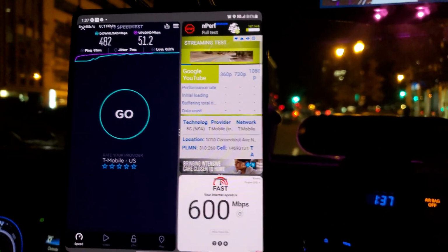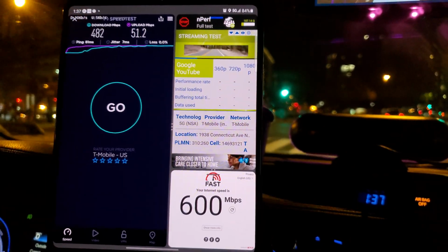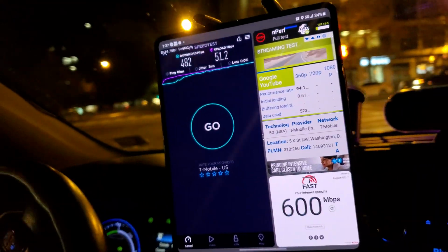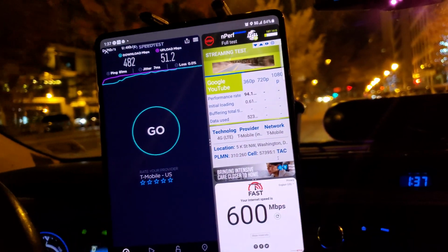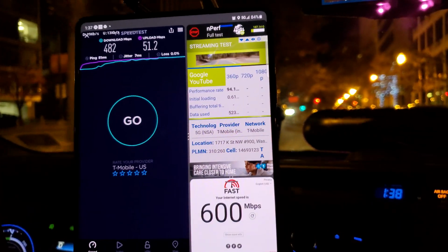You know, COVID had me cooped up for a while, so with me finally doing speed testing and actually checking the network of all three, it is going to be very interesting when I go home.